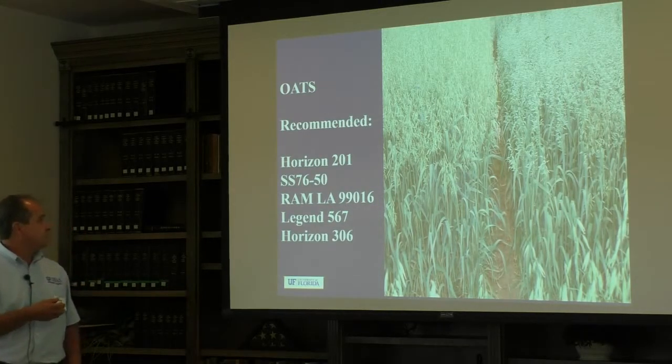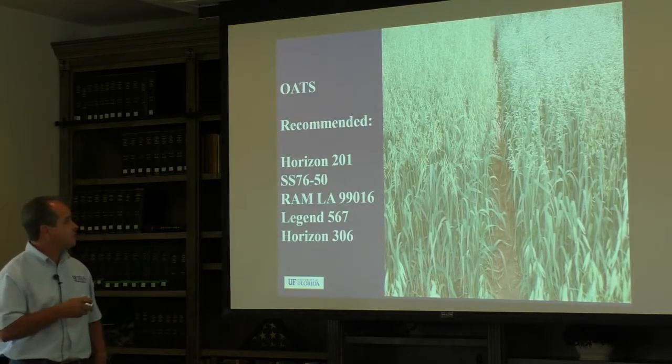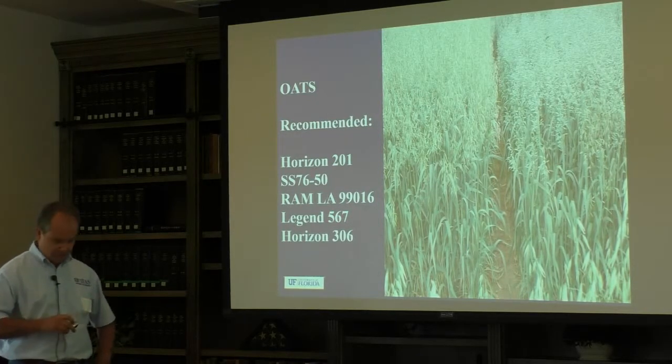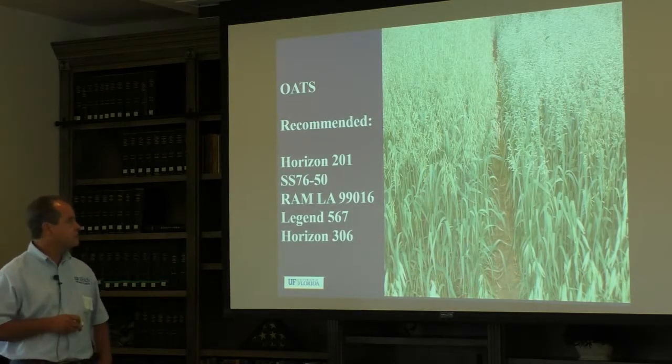The oats are put together in the cool season recommendation list. The Horizon 201 and the Legend 567 is a rust-resistant variety that is in the market already. And oats is really a good option in terms of small grains. But again, it's good to mix with ryegrass if you're planning to extend the grazing season.